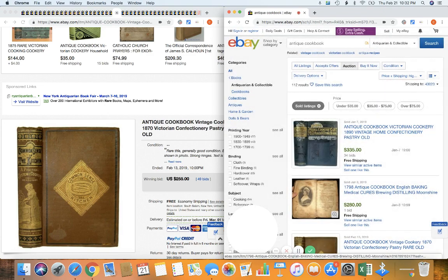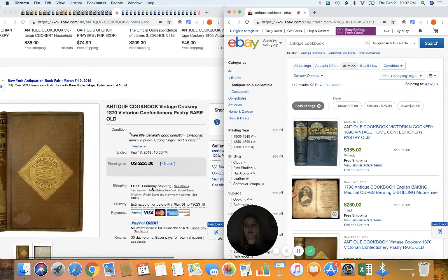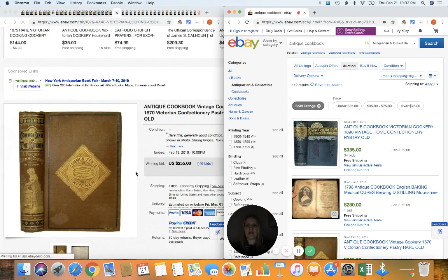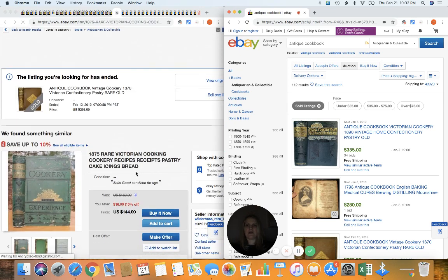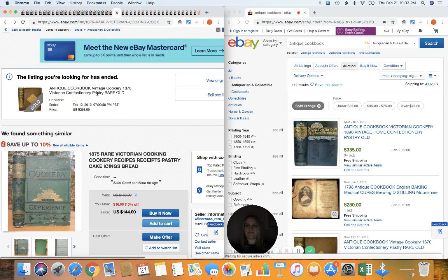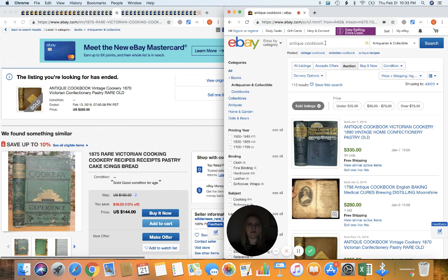All right, so this is an antique cookbook from 1870. And it sold for $255.49. I know that there are sellers on eBay that are totally doing amazing with cookbooks. Not cookbooks, just books in general, I should say. But definitely not something that I look for, but I probably should start considering it.